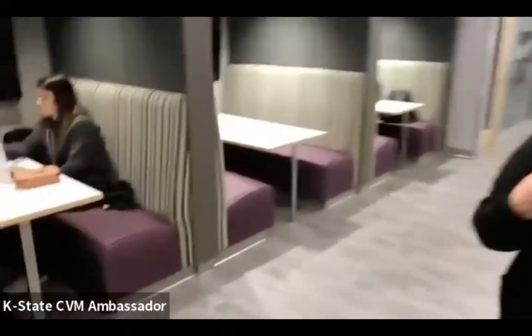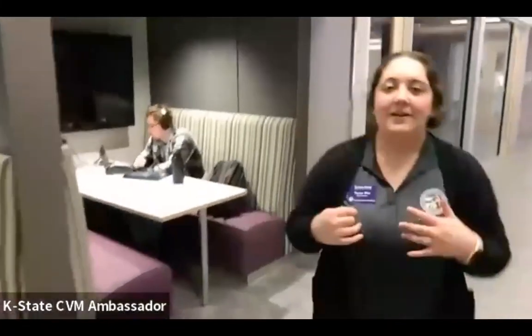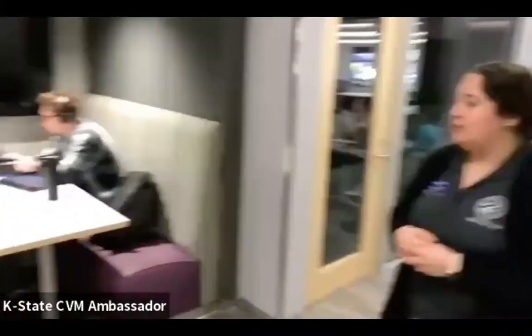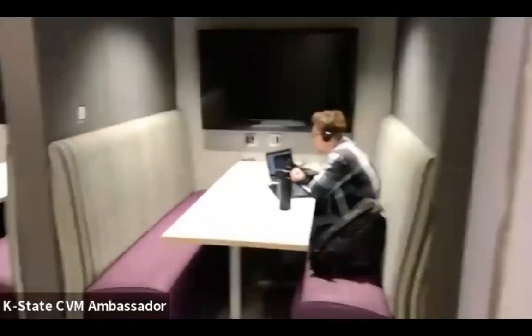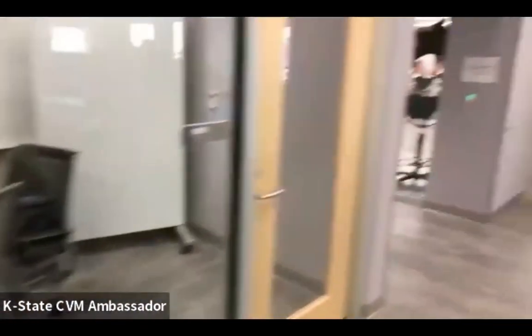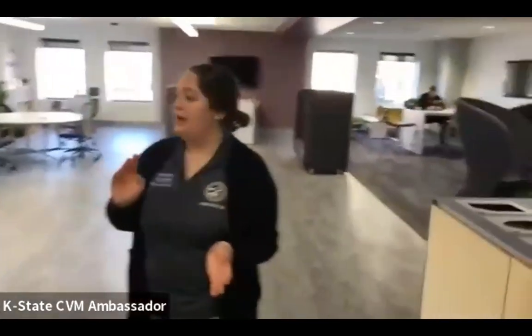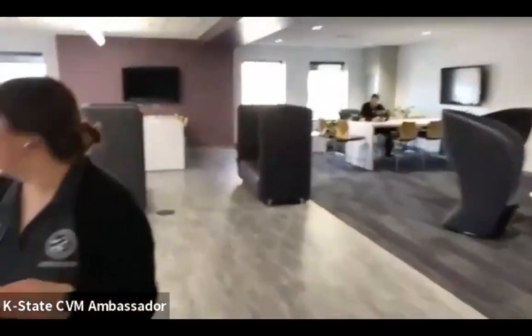A lot of clubs will actually meet here too at their officer meetings. This is our first floor Student Success Center. You'll see it's very similar to what we saw upstairs, with student spaces to study not only individually, but also in groups. Lots of whiteboards, lots of monitors to hook up your laptop, see different presentations or practice presentations that you might have to give. There's spaces for students to eat lunch, to come hang out with their friends. And I'll point out that we also have space outside as well.